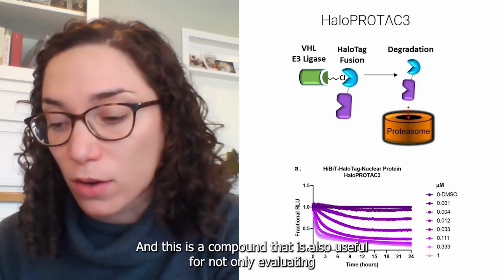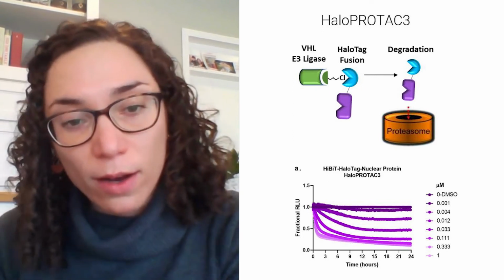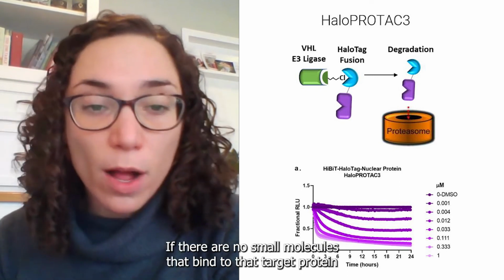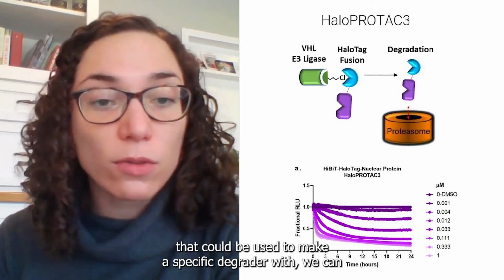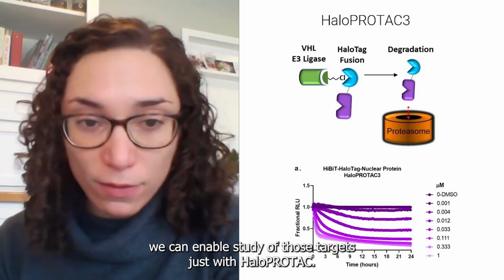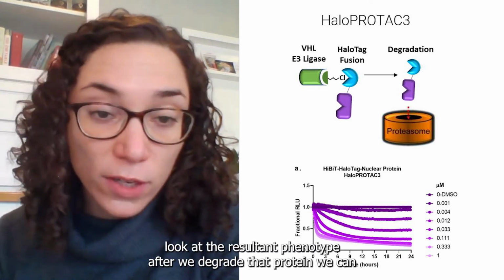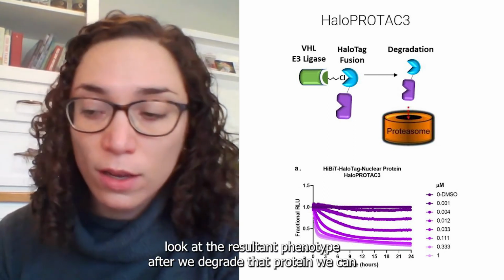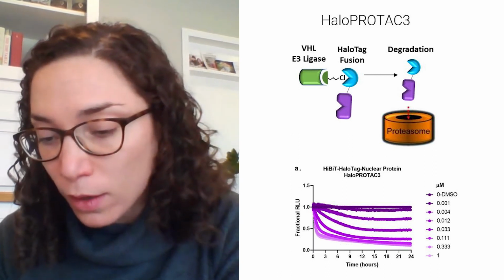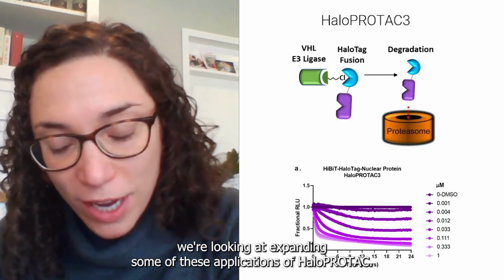And this is a compound that is also useful for evaluating the ability of a particular target protein for degradation if there are no small molecules that bind to that target protein that could be used to make a specific degrader. We can enable study of those targets just with HaloPROTAC, but we could also look at the resultant phenotype. After we degrade that protein, we can look at the phenotypic consequence that has on the cell. So we're looking at expanding some of these applications of HaloPROTAC.